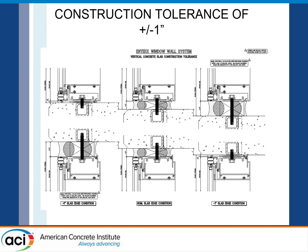So obviously we made sure that everyone was aware that the owner was getting ACI 117 tolerances. So of course the slab could be up or down. So we've got this hard connection, and then it can vary. This threaded bolt right here is making the hard connection to the embed, and this is shimmed and caulked at the top side. Again, we have an embed right here with this threaded connection, and we're shimming and caulking to accommodate that construction tolerance.